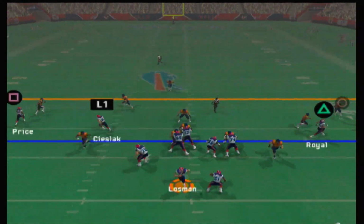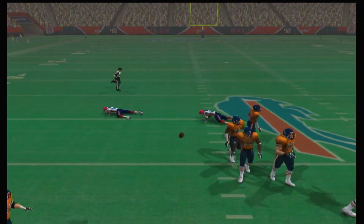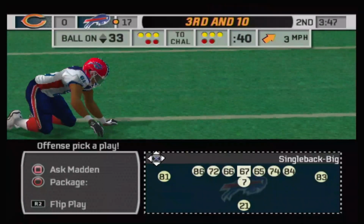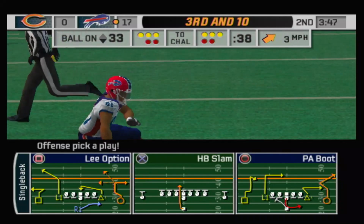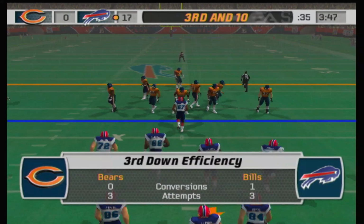McGahee, the lone back. Throws on the move. Incomplete pass. That's a way to make a point with nothing there. Marshall in the coverage on the play. Here are the numbers when it comes to third down conversion.